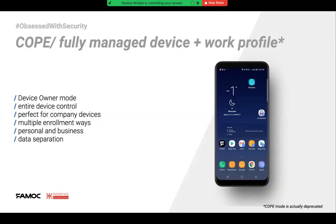This enhanced BYOD method would allow us to not only secure the corporate section, but we can force, for example, to use a lock code in the private part as well. So we, as Famoc and the Famoc administrator, we don't see anything in the private part, like text messages or private photos, but we can help to secure this part as well.